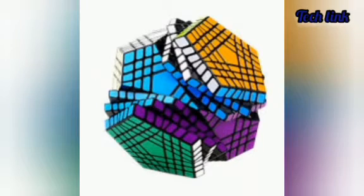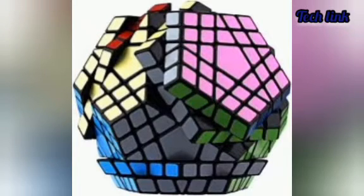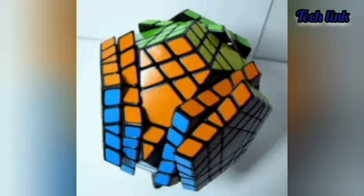It is made up of more than 1,200 stickers and 975 separate parts. Jason Smith made plans, and it took about 75 hours to build. For a beginner, it might take a lot longer than that to figure out how to solve it.